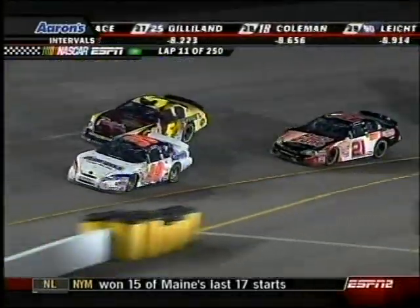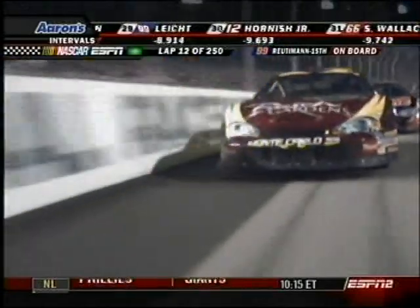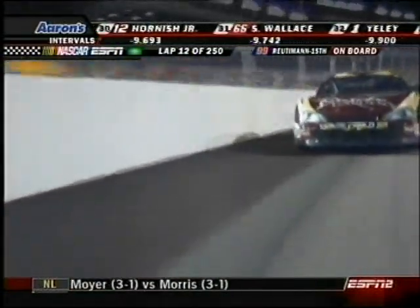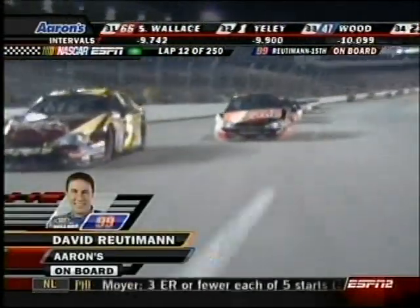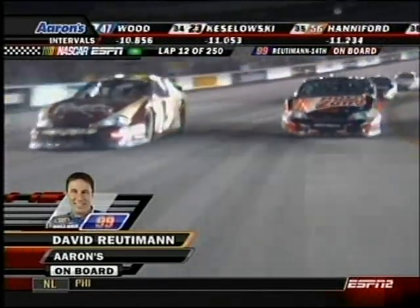And originally, that was not supposed to be Wimmer's ride, but things change. Yeah, Timothy Peters was originally slotted for that ride, and they made a change. They're going to put Scott Wimmer in the car for at least a couple more races coming up, and he's giving it a pretty good ride here.